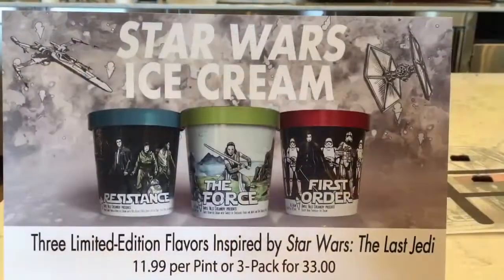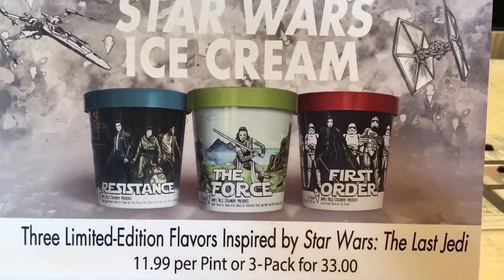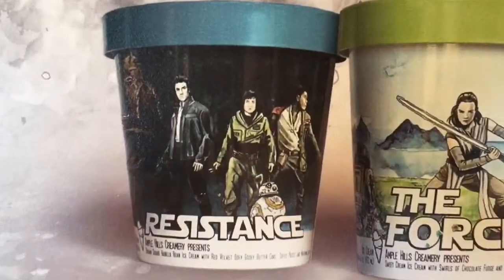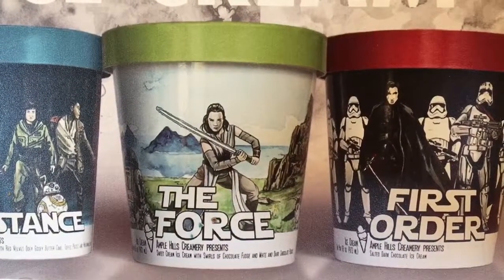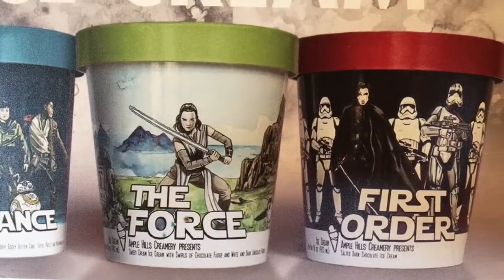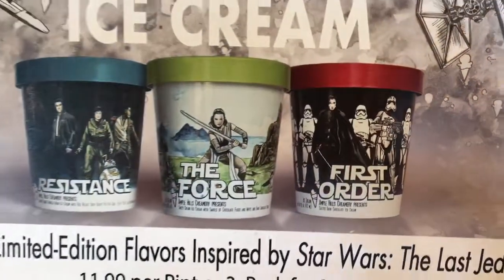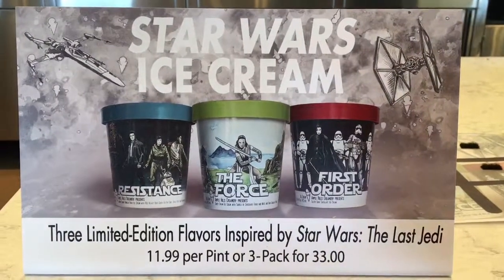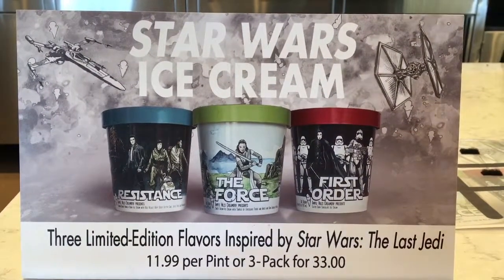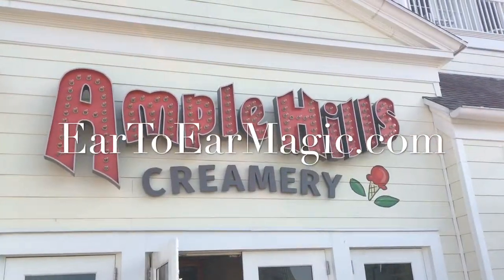All right, so we tried all three flavors. They're actually all three good. There wasn't one I didn't like. Resistance has quite a few different toppings. The Force is probably the lightest and probably the most likable as far as the general audience. First Order, really good salted dark chocolate. So if you guys get a chance, come on by the Apple Hills Creamery here on the Boardwalk, and you can try out the limited edition Star Wars ice cream and grab some for you and your family. Apple Hills Creamery.